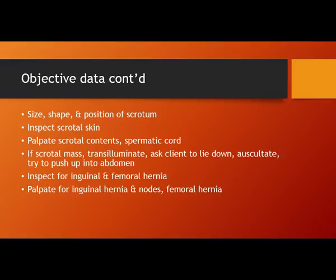If you find a mass in the scrotum, first transilluminate. The scrotum does not normally light up, so you can detect maybe a hydrocele that way, or then ask the client to lie down and see if that mass disappears or not. Auscultate the mass, because sometimes that mass could be a hernia that has slid down there, and if it has intestinal contents, then you might hear bowel sounds. And then try to push it up into the abdomen, see if you can.